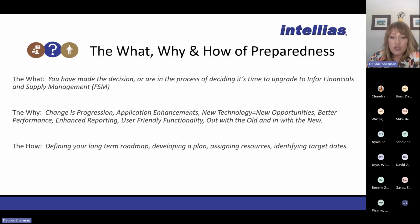So how do we go about doing this? Well, you need to define your long-term roadmap, develop a plan, assign resources, and identify target dates, or basically a timeline.